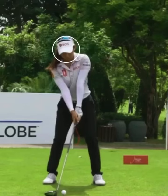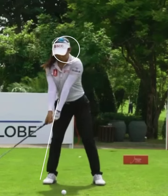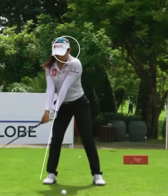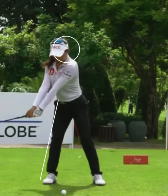So I'm going to put a circle around her head. Next thing we're going to do is look at a line across her right leg here. As she starts to take the golf club away, the first thing I want you to notice is look how she shifts and loads into her right side. You can see her head moves out of that circle, and her right hip is actually starting to go through that line a little bit.